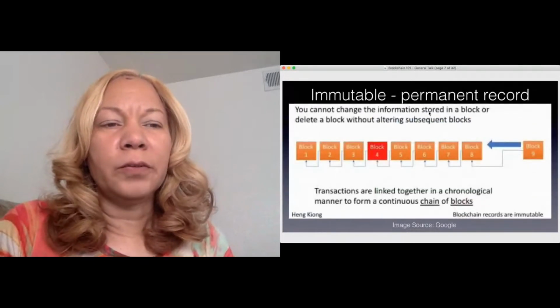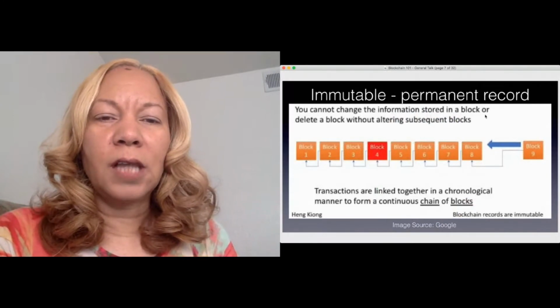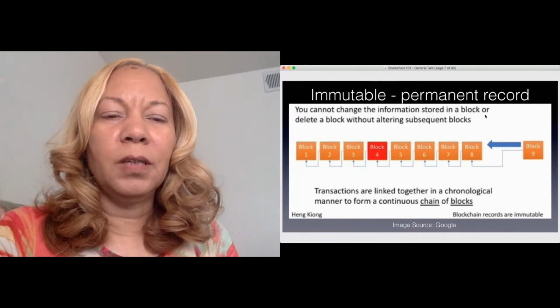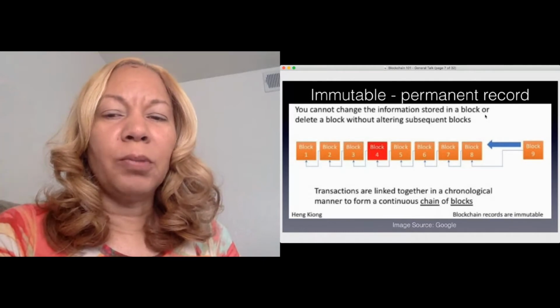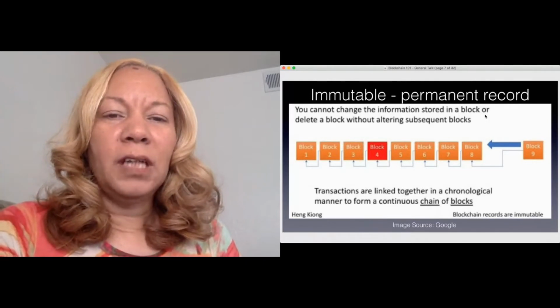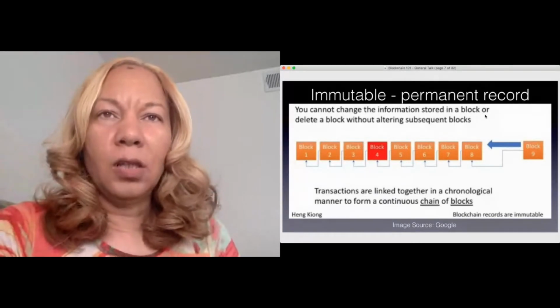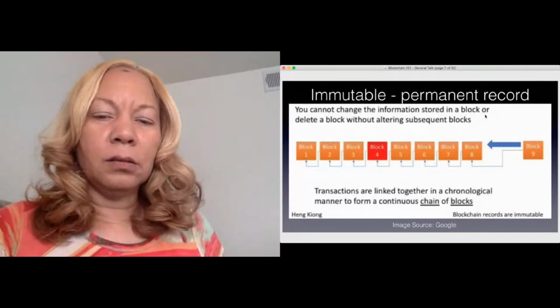Immutable, permanent record. So what that means is that you can't change it. It's not changeable. And this particular item always seems to get forgotten in the blockchain conversation. Most people want to be able to have the ability to change the record. You can change the record. You put another block on the chain. But normally if you change or delete a block, it basically invalidates all other blocks behind it, because a blockchain is literally a chain of blocks. It's literally that.